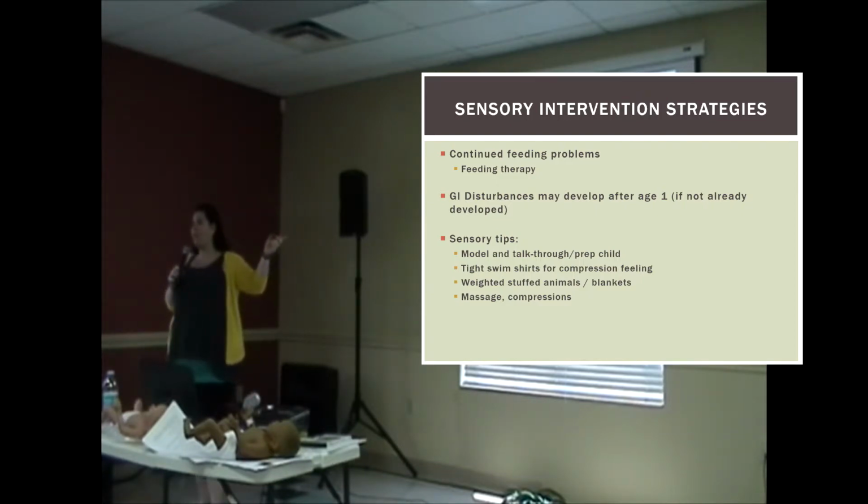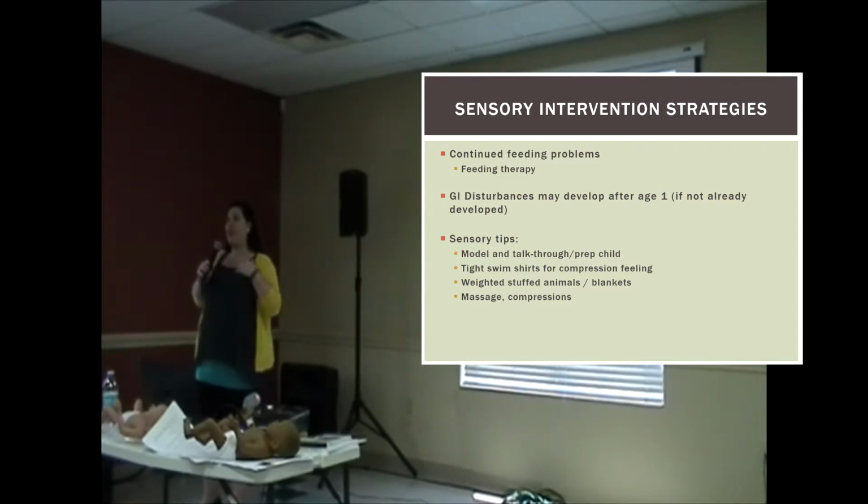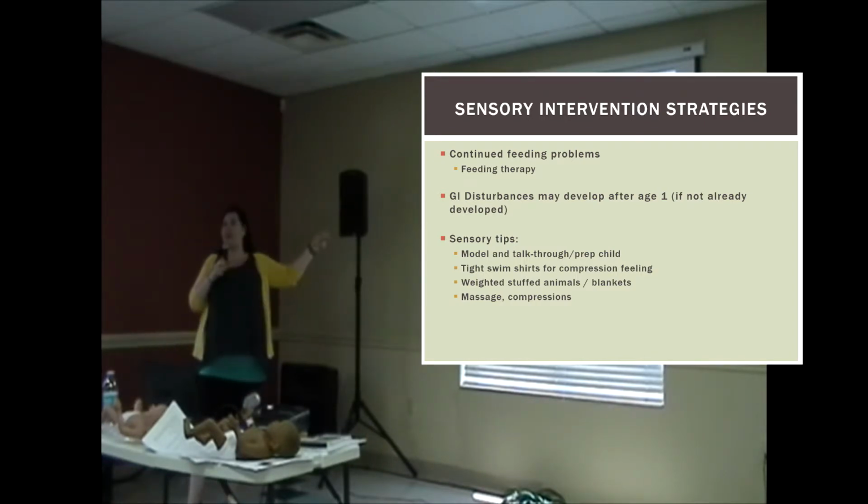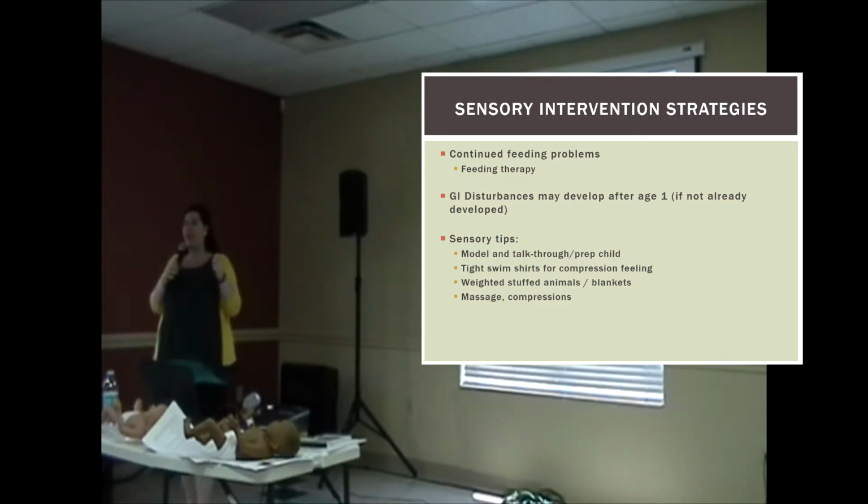So if you have a family that... Or I've had children that have sensory issues that they only wear swim shirts every single day because that's what they like. So it's kind of like wearing a little bit of a weighted vest because they're still getting that same compression feeling. Weighted stuffed animals, like we were talking about before, putting a Ziploc bag full of dried beans in there, and zipping it into the stuffed animal will help that stuffed animal be really weighted.